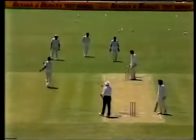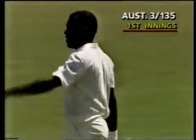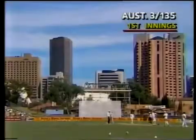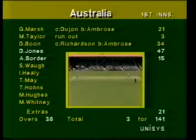And that's the end of the over from Malcolm Marshall. So the end of the first hour after lunch. Drinks are coming onto the ground. Border is 14. Jones is 42. And Australia, who were 3 for 90 at lunch, are 3 for 135. 3 for 141. Marsh out for 21, Taylor 3, Boone 34.